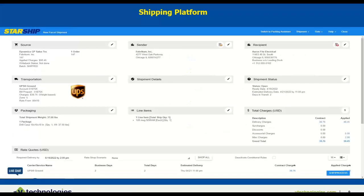So what you see here is basically that single screen view of the order that's been keyed in inside of StarShip. This has been pulled in from GP through the home screen of StarShip, and now you're looking at the single screen view of the order you're ready to ship and process.